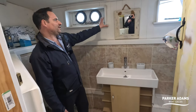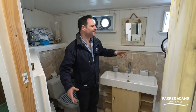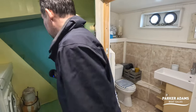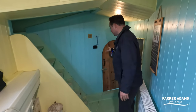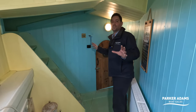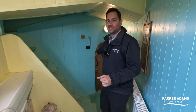And I like the sort of shabby chic style throughout the boat, barge even. I'm so used to saying boat, it's a barge, with the mirrors there as well. As you walk further forward, you've got access through here. It's closed off at the moment, but you can get access to the front of the barge here. And then there's also a storage cupboard in here. I won't go in there at the moment, but it's a pretty large area and there's lots and lots of stuff in there. So if you are living on board, that's effectively your loft space at the front of the barge there.